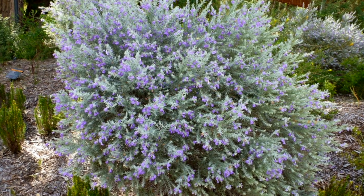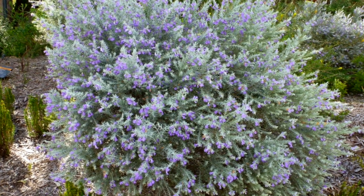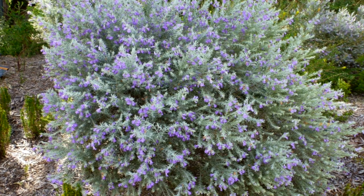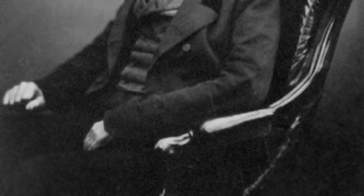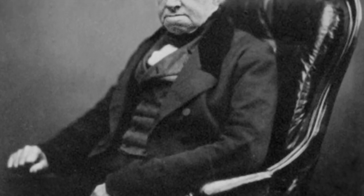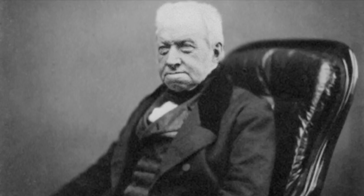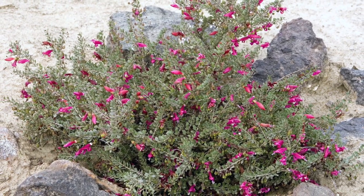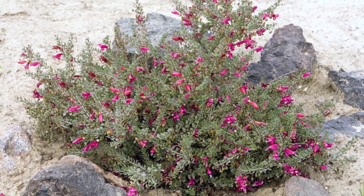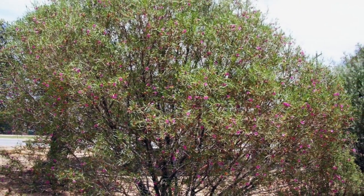The emu bush, also known as Eremophila, is a genus of more than 260 species of plants in the figwort family. The genus was formally described in 1810 by botanist Robert Brown. The name given to the genus is from the Greek words eremos, meaning desert, and philo, meaning love. The emu bush can range in size from low-growing shrubs to small trees.